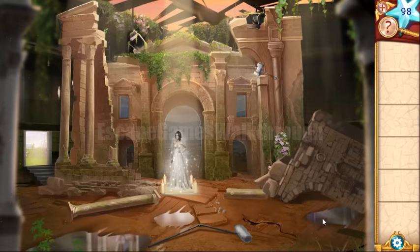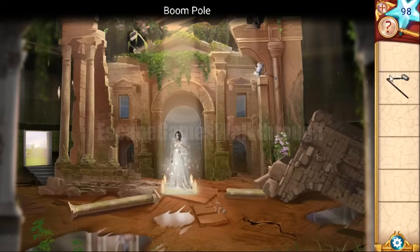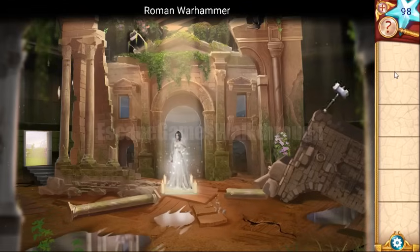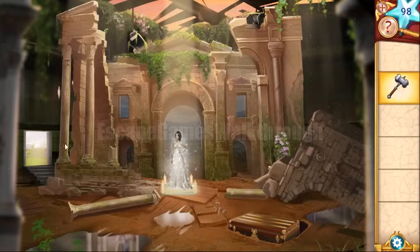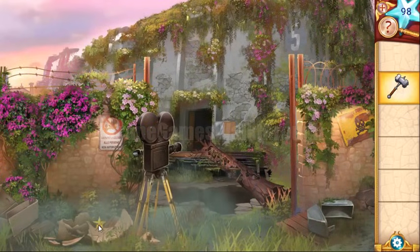Okay, so something is hiding here. First we need to take this long pole, use it to reach the hammer, and with this hammer we can break the floor here and get the chest. To open this chest we need to find the star-shaped token, and this token is hidden here in this jar.